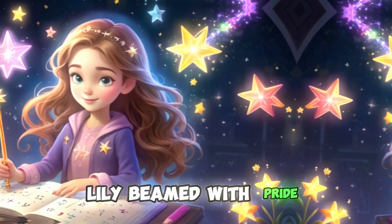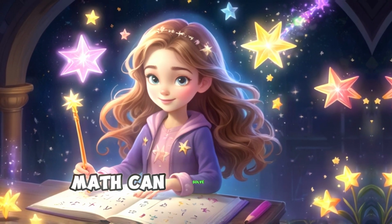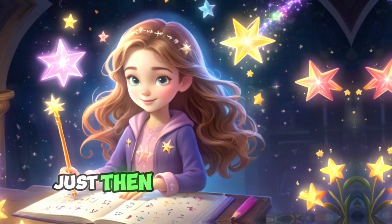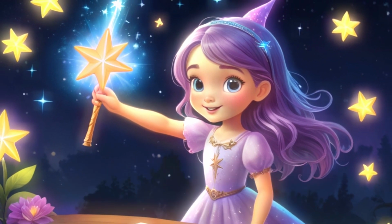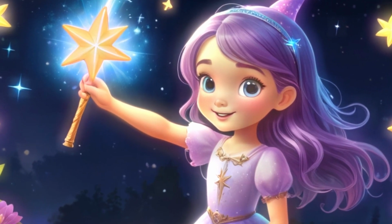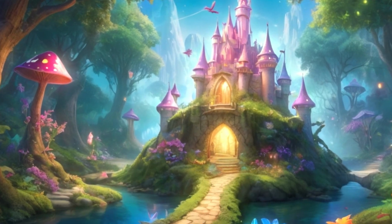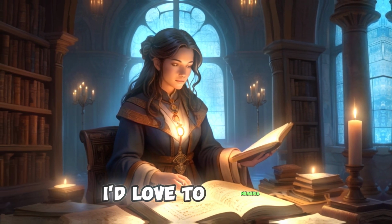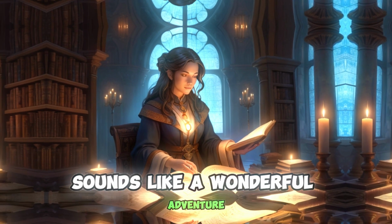Lily beamed with pride. "It was my pleasure, Your Majesty. Math can solve so many problems, and it's so much fun." Just then, the castle's chief mathematician, a wise old fairy named Nymeria, flew in. "Lily, your math skills are remarkable. Would you like to join me in teaching math to all the young fairies in Fairyland?" Lily's eyes sparkled with excitement. "I'd love to, Nymeria. Teaching math and helping others sounds like a wonderful adventure."